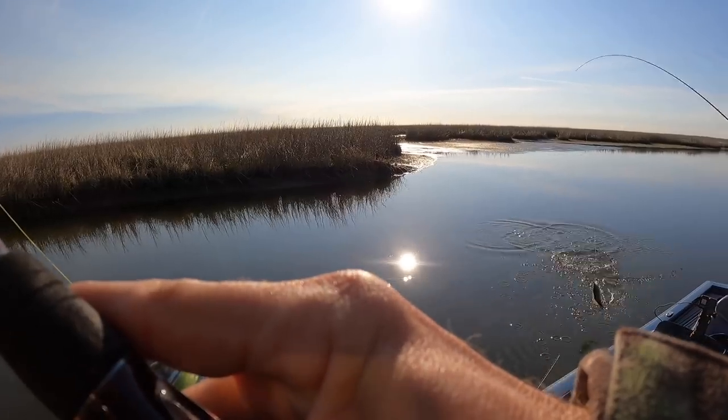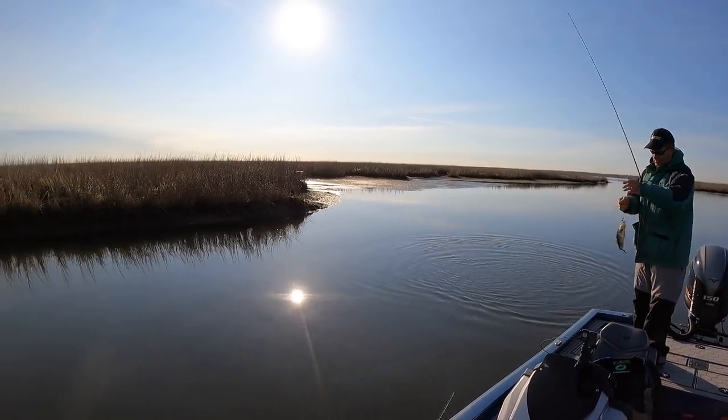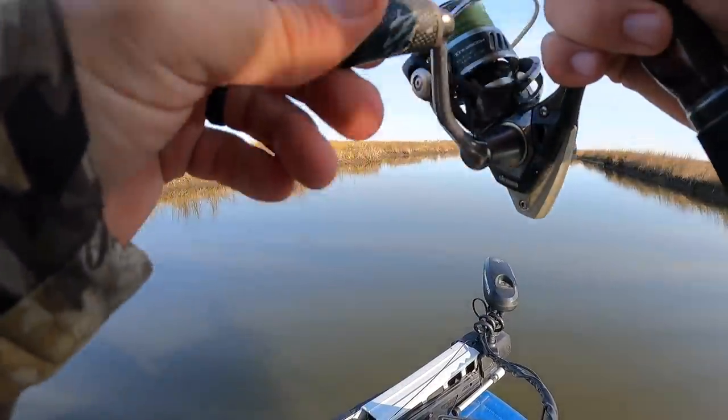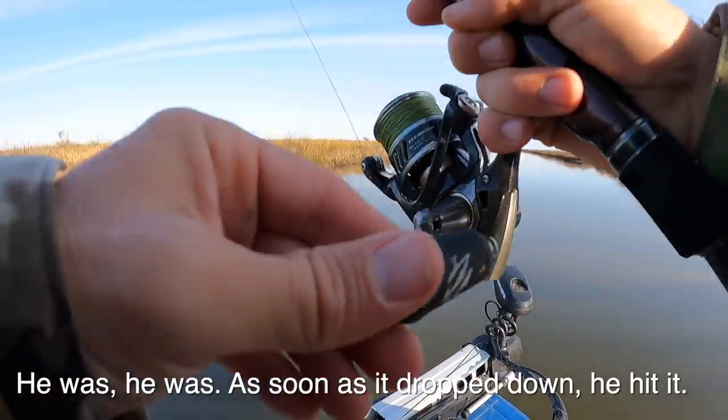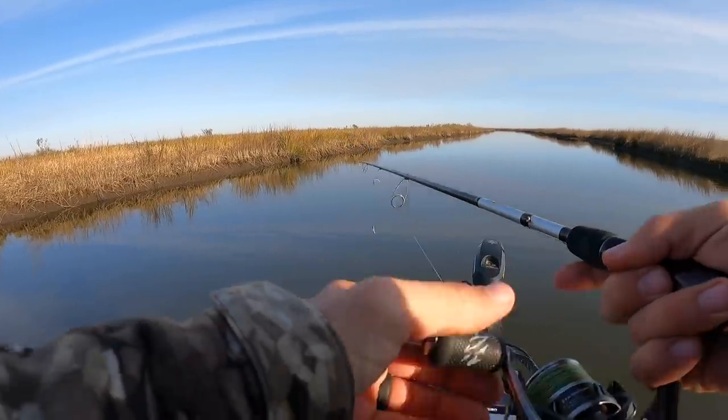That's a keeper. That's an eater. There you go, Jeff. Yeah, see how I kind of reel. He might have been right up on the bank, huh? He was. He was a drop down. He might be upside. We got a little more depth in this canal. Probably a little steeper bank.